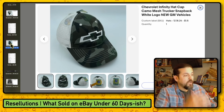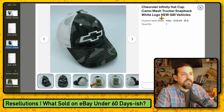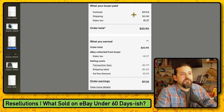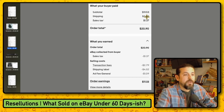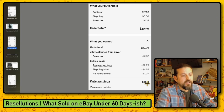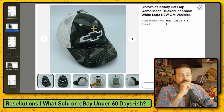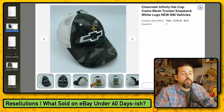Next sale, here we have the Chevy Infinity Hat Cap Camo Mesh Trucker Snapback. I bought this for $1.50. Actually, I bought a few. I sold some of them locally and I sold this one online. Bought it for $1.50, sold for $19.53. Free shipping, after fees and everything, I brought home $11.13. So I made about $9.75 in profit or so. Caps like this sell, especially when they're new. I started doing all hats now with free shipping.